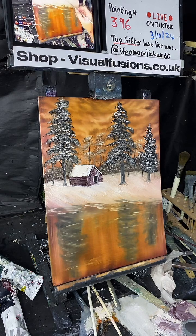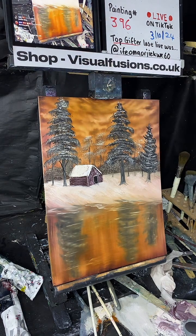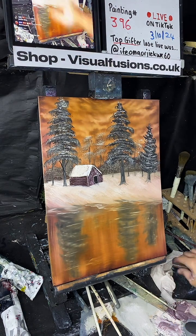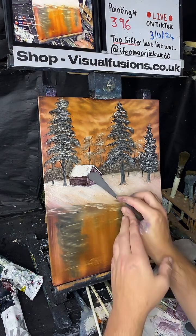Golden Dawn, Morning Glory, Golden Skies. Yeah, Golden Retreat is my one. Okay. Have we got a puzzle? No, we haven't got a puzzle at the moment.